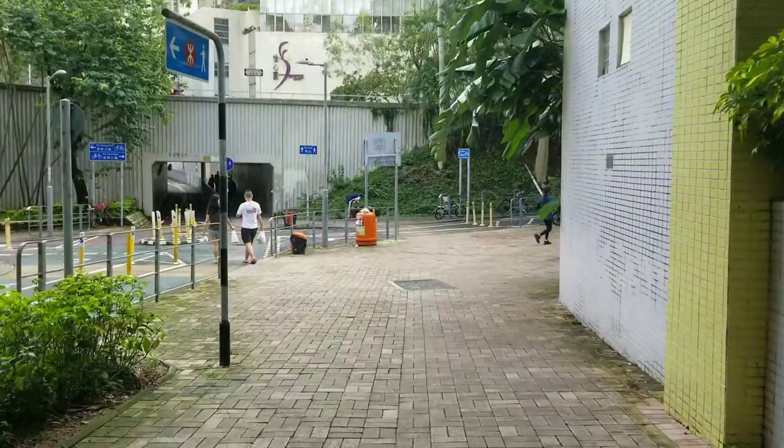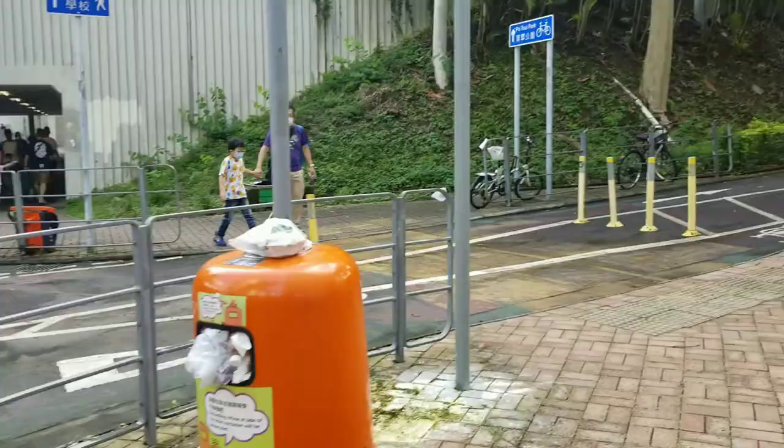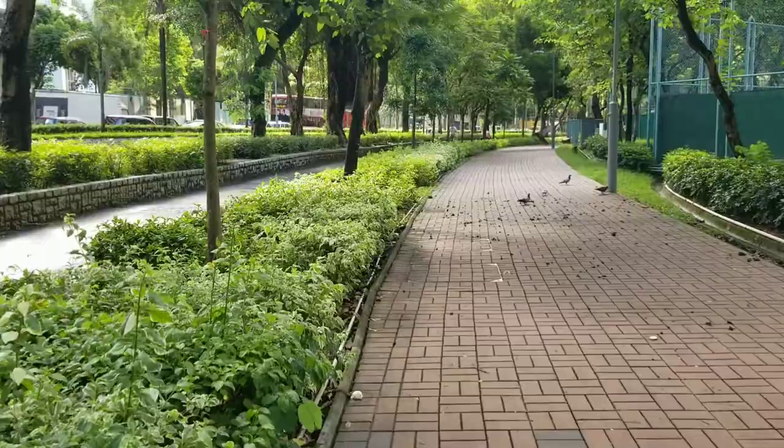Now, here we are, we're gonna arrive here. This is Po Lam Road now. This is the intersections here. And from here, we're gonna head right. Okay, let's go. Very nice ambience, I like it. It's like 33 minutes to reach the Little Hawaii Falls, according to the Google Maps.